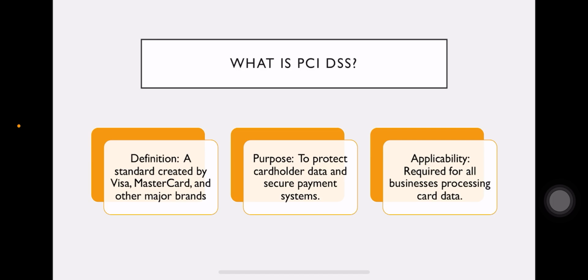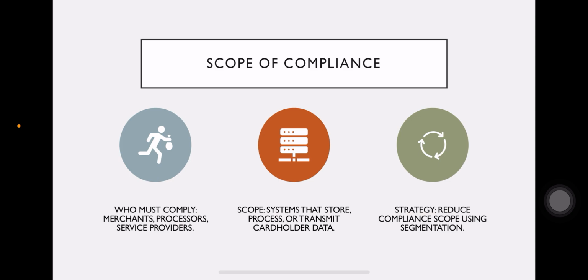Businesses that fail to meet PCI DSS requirements can face steep fines, data breaches, and loss of payment processing privileges. The goal of PCI DSS is straightforward: protect customer data by maintaining secure environments for all aspects of payment processing. As we'll see, meeting these standards requires businesses to follow 12 specific requirements.